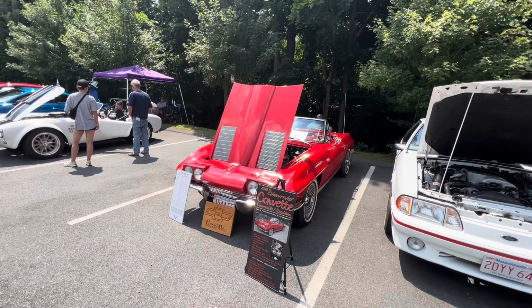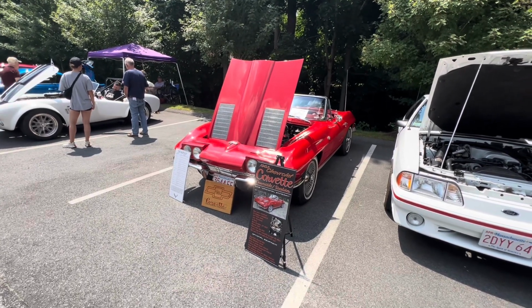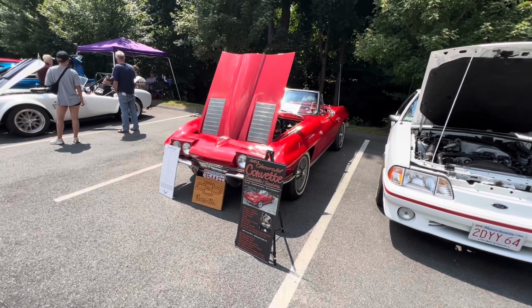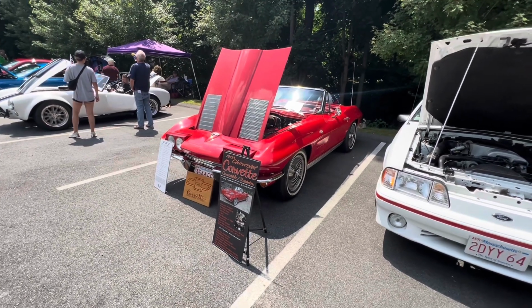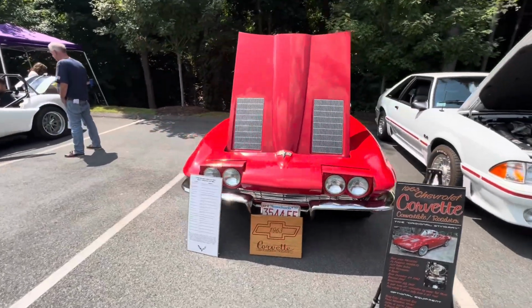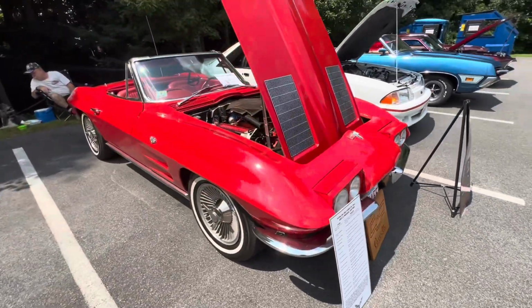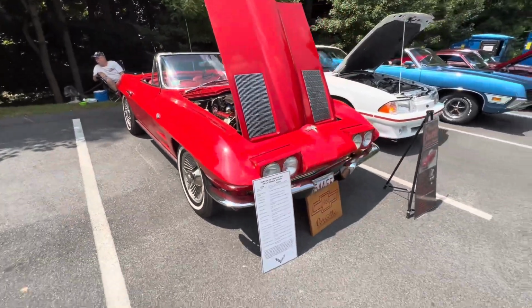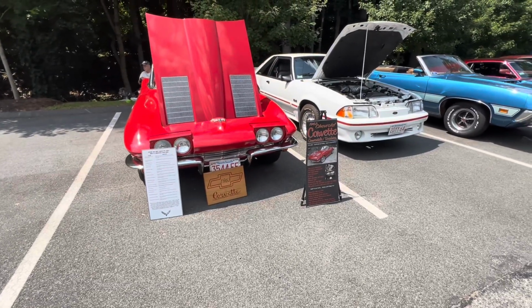Okay, we've got a 63 Corvette convertible. This one I saw come in, really nice driver car. It's in good shape. We've talked a lot about the C2 generations of Corvettes, and this one's nice, knockoff wheels in the red. I mean, think about a Corvette, this is what you think about: red interior, convertible. This one, I believe, is a 327. So the 327, yep, 327, 300 horse, 4-speed, built in 1962.